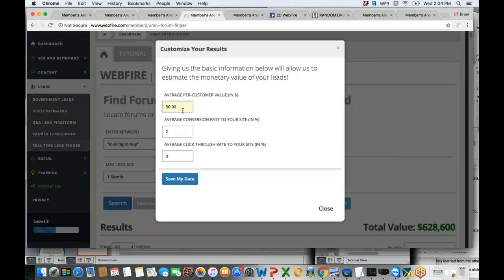You click that and you can change this right here. So it says, what is the value per buyer? In this case, if I was selling, let's say, a $50 weight loss course, I'd probably say 50 bucks. If I was selling a $5,000 massage chair, the value of a buyer would be about $5,000, or whatever it would be for you.